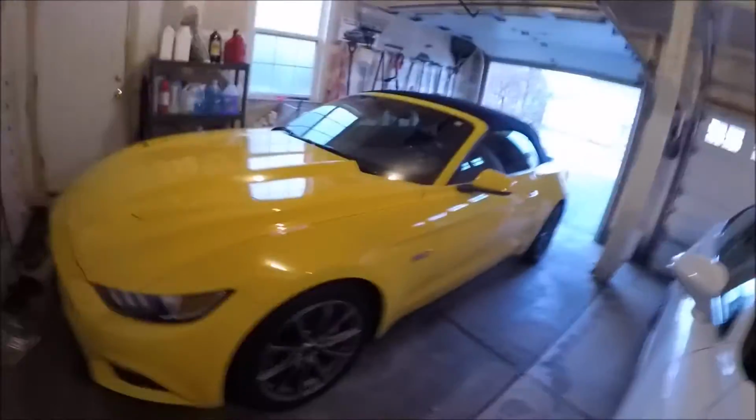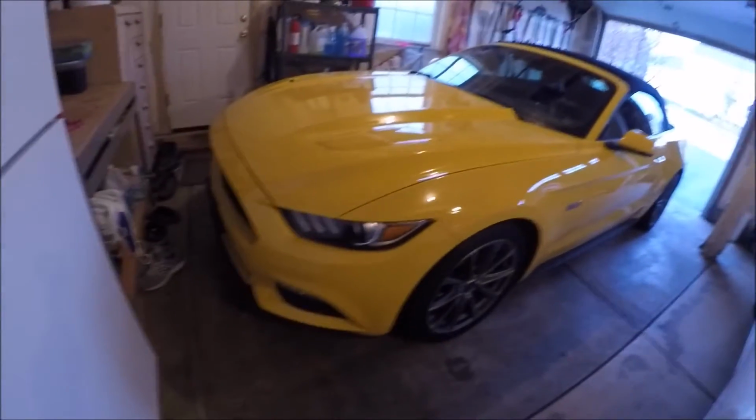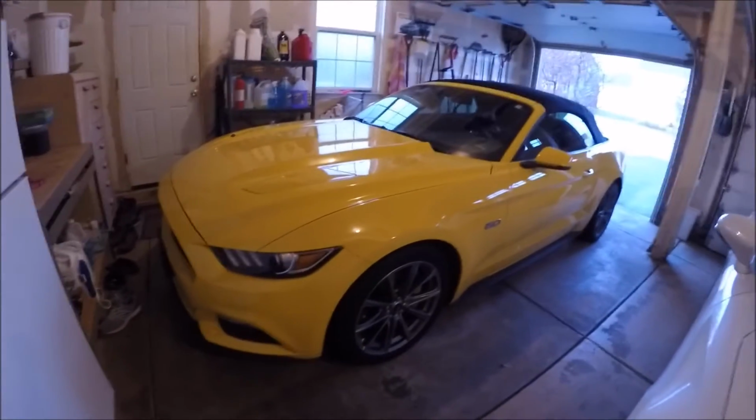And I picked the triple yellow with the convertible, which I was kind of against the convertible in the beginning, but once I saw it in person with the yellow, I bought it. And the only color I would get other than this would be the grabber blue, but in the 2015 model, the first model of the S550, there was no grabber blue. So I got the second color that would stick out the most, which is this triple yellow. And I absolutely love this car. I couldn't be any happier with it.